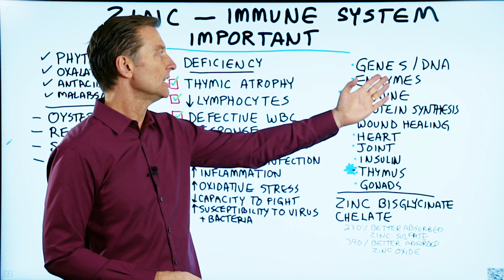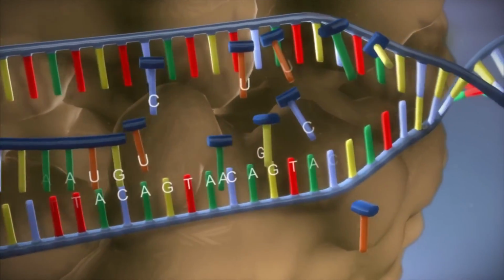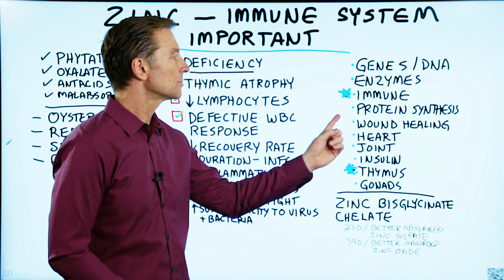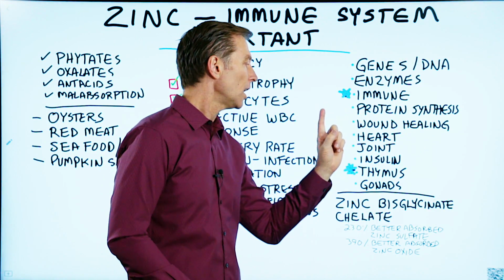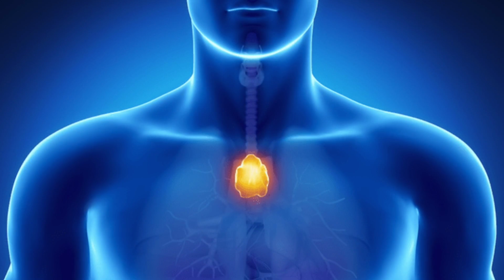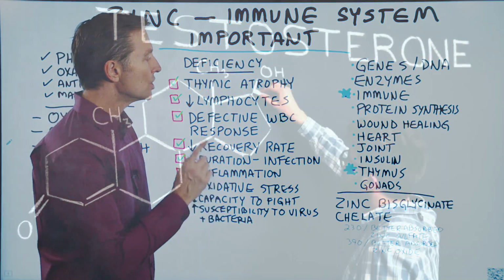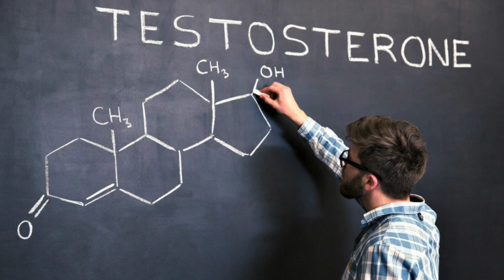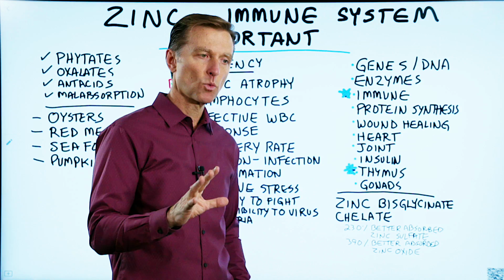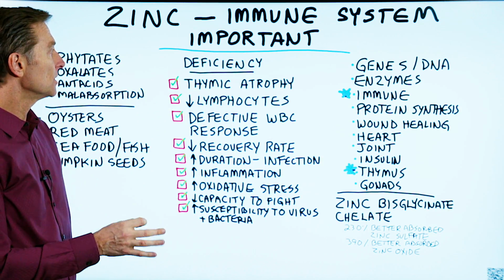It's involved in genes, DNA synthesis, making DNA. It's involved in many different enzymes. It's involved in protein synthesis, wound healing, heart health, joint health, insulin, thymus function, and your gonads. If you're low in zinc, you're not going to make enough testosterone. So let's take a look at what occurs if you become deficient in zinc related to your immune system.